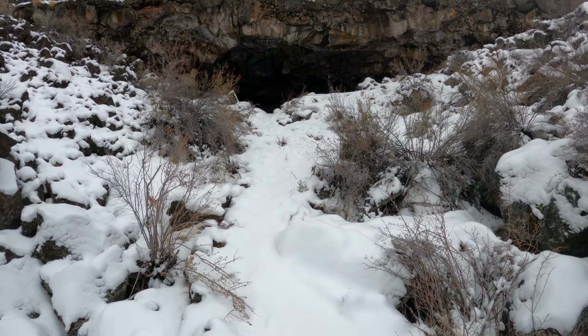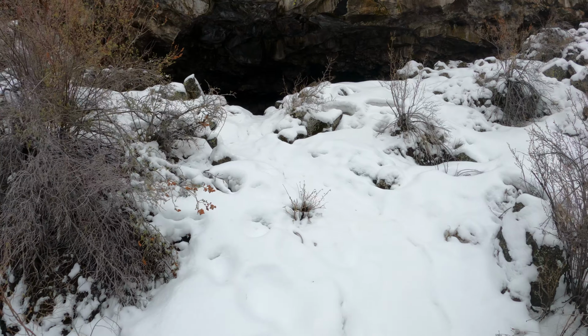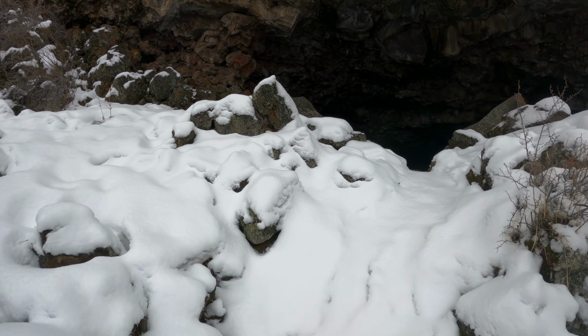Wow, no footprints here. So I'm the first one here since it snowed. I'm surprised, this is close to Klamath Falls. You'd think all the bored kids would come over here and check it out.